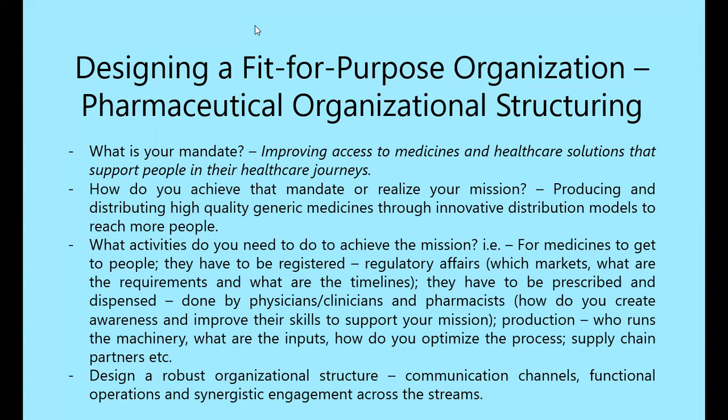Then the second role, in terms of the pharmaceutical services, is the pharmaceutical care models. Are we able to intervene in terms of patient safety? Are we able to intervene in terms of optimizing therapy?